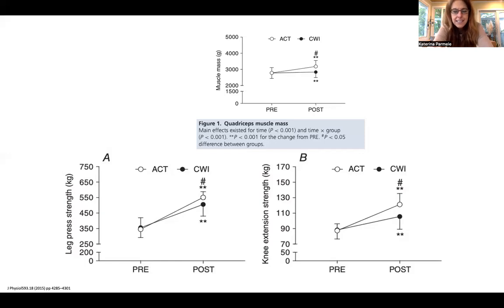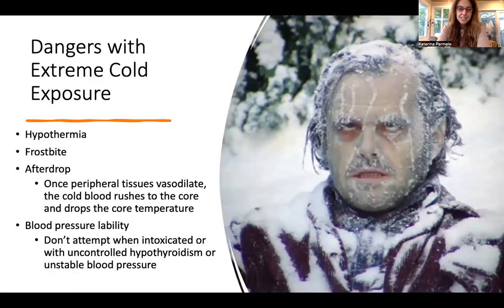On the top slide, you'll see that their quadriceps muscle mass with cold water immersion, that's the black dot, did not increase as much as with just active recovery. And then the leg press strength and the knee extension strength, they both increased after training, but not as much when there was cold water immersion as opposed to active recovery. So when people talk about when you do your cold water immersion, the thought is space it out a little bit after your exercise. Maybe you might want to do a sauna first and then go cold plunge. And we'll talk about saunas in a bit.